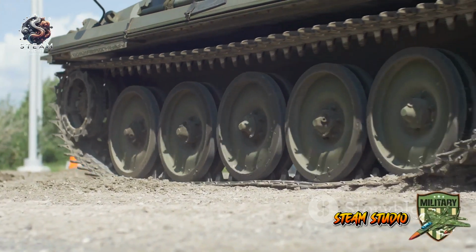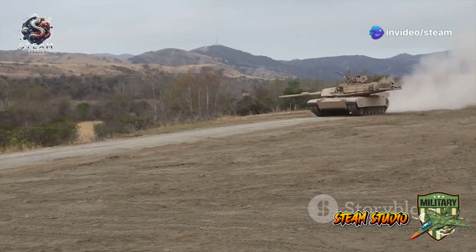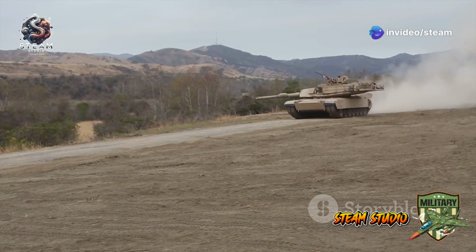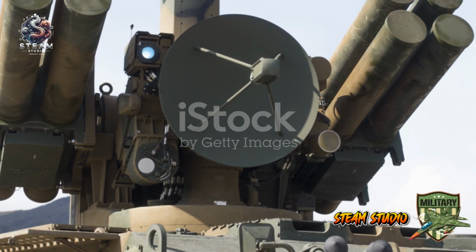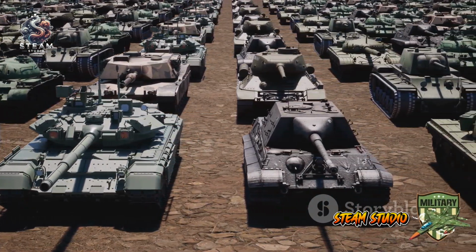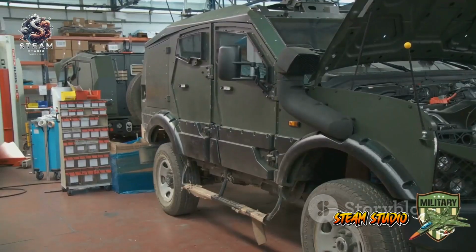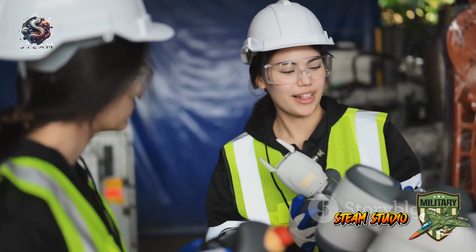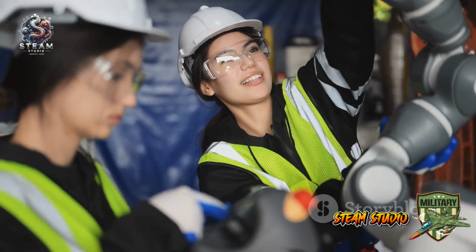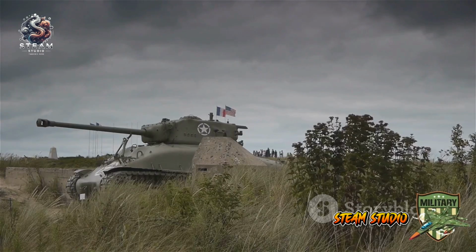The AMX-30 was also used to create other special vehicles. These included the AMX-30D, which was used for rescuing other tanks, and the AMX-30 Roland, which was an anti-aircraft system. These different versions made the AMX-30 even more useful and gave the French army more options. The AMX-30 could be changed easily, so it was used for many years. It was designed in a way that made it easy to upgrade, so even as technology got better, the AMX-30 was still a good and useful tank.